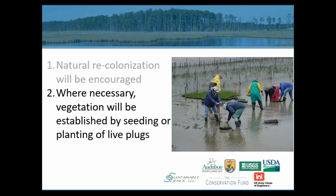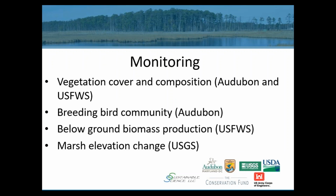Some of those small ponded areas that we filled with material to recreate the marsh surface had no vegetation underneath. It's essentially a small ponded area. So in some of those areas, if we don't get germination, we may have to go in and actively plant those areas. So we saved some funds for that type of follow-up action.